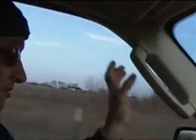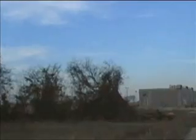Into the first of 11 compressors. This is the Cross-Tex compressor. One for Cross-Tex, 3 for Chesapeake, 2 for Atmos, 2 for Energy Transfer, and 3 for Enbridge. That comes to 11 total compressors on this site. You see this building in front of us?